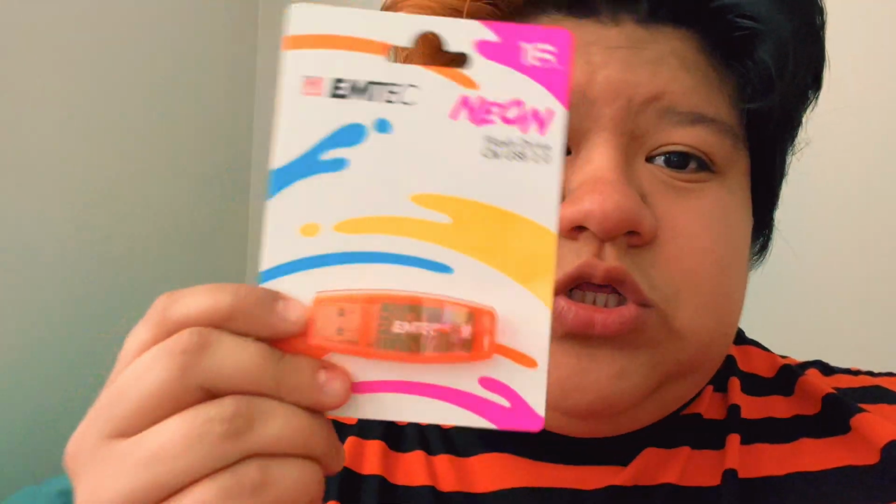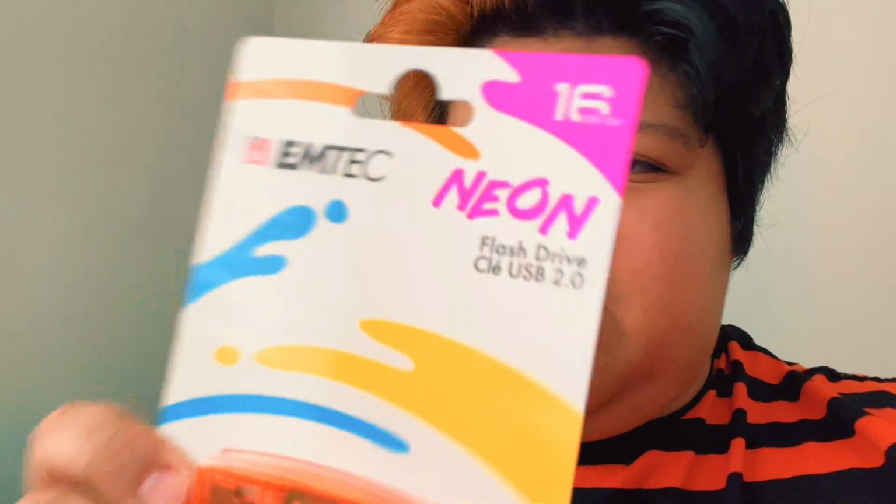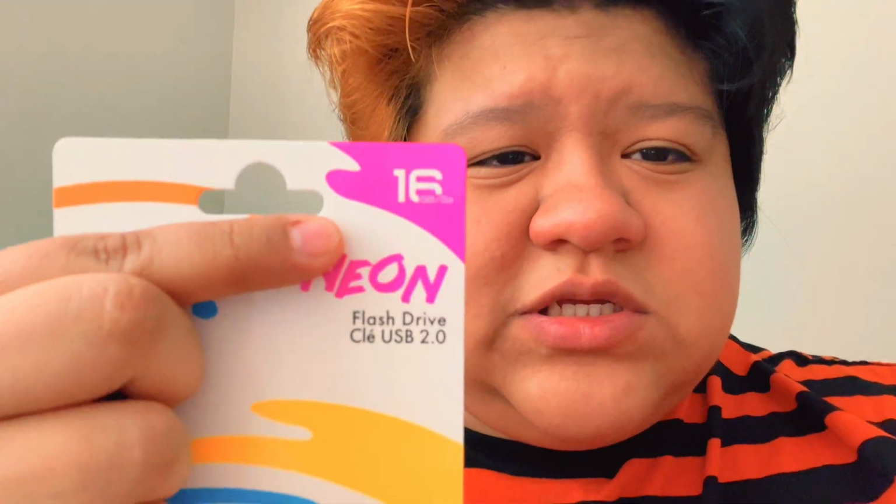I did end up getting the neon orange USB that I thought was so cool. It says the brand is M-Tech Neon. And at first, I'll be honest, with my lack of reading skills, I thought it was 2 gigabytes. And since it was only $5, I was like, I'm gonna get it. Get home and this thing is 16 gigabytes. And I'm like, okay, bet.